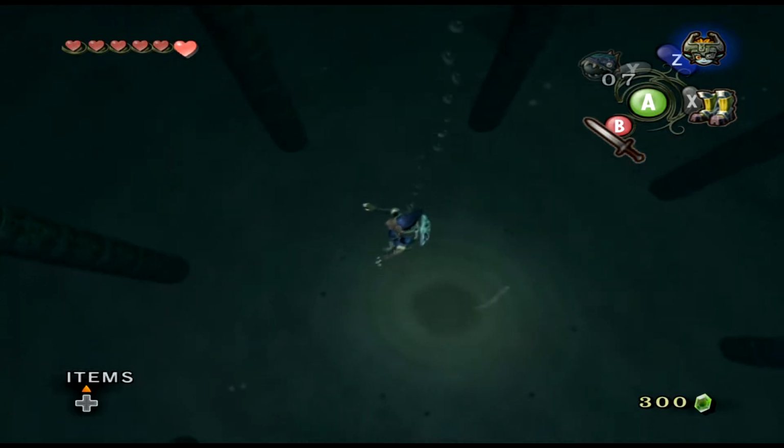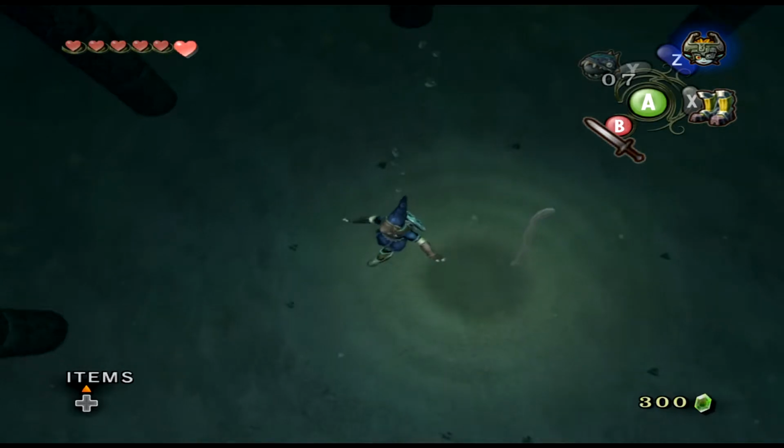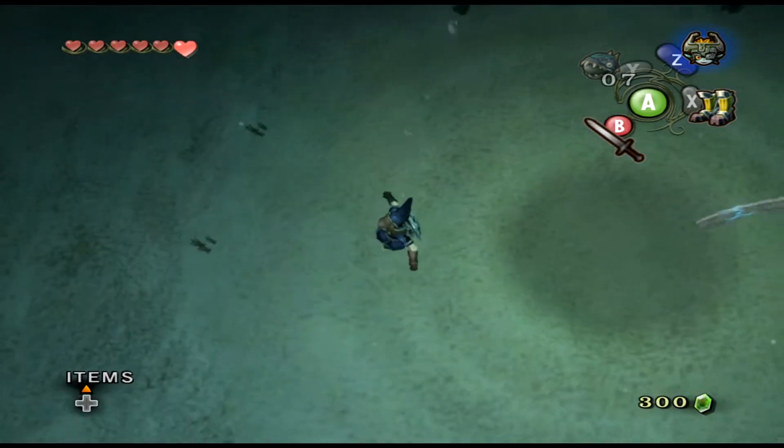You're trapped in this chamber with no way out. Huge pool of water. It's scary as fuck. And I like the boss's design. The boss is terrifying looking.